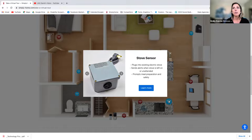And then a stove sensor. With our stove sensor, oftentimes we will pair this with a motion sensor. For somebody that is able to cook independently and we're working on that skill, it's not a problem if they turn on the stove, it's just a problem if they turn on the stove and get distracted and walk away from the stove. So we can pair sensors together to support a specific outcome, and that is a pretty common use case of using a stove sensor with a motion sensor.